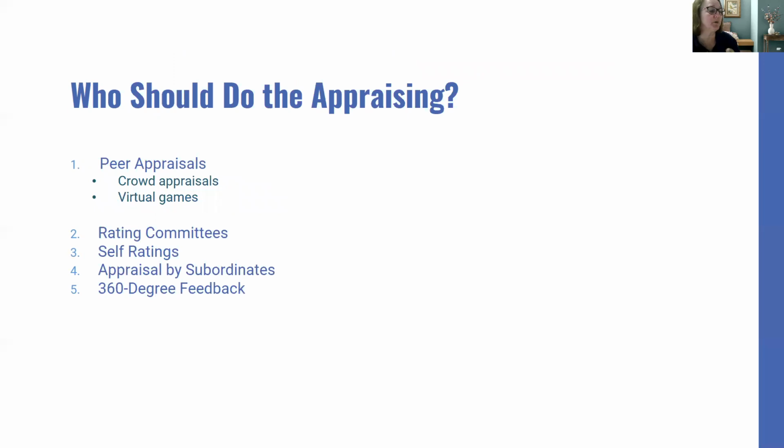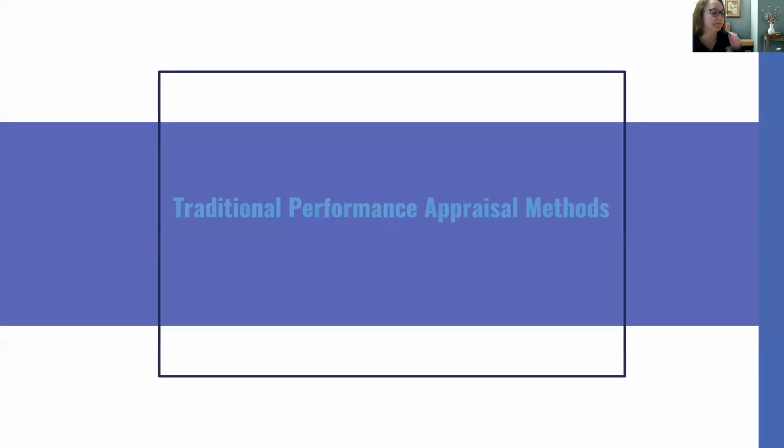So who should be doing the appraisal? You can have peer appraisals. You can have virtual appraisals. You can have a rating committee. You can have self-appraisals. The 360-degree feedback is where everybody in the organization is giving each other feedback. You can have subordinates giving appraisals to superiors. And the more feedback you get from different levels, the more realistic that appraisal system will actually be.